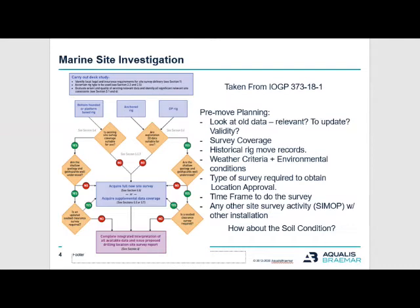Important to note is the time frame to do the survey, whether you have enough time, and the limiting criteria tied in together with the weather criteria and environmental conditions. And of course, sometimes you have installations on site, so you may want to tie your survey in together with a platform installation or pipeline installation. So you can save some costs, and the objective would still be sufficient for the investigations. How about the soil conditions? Go to the next slide.